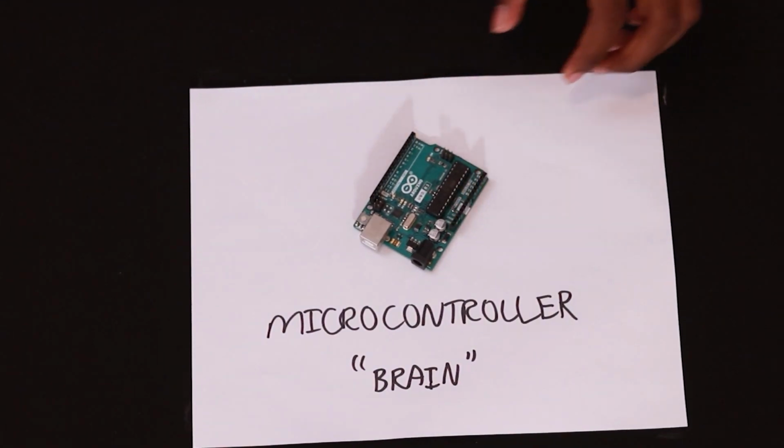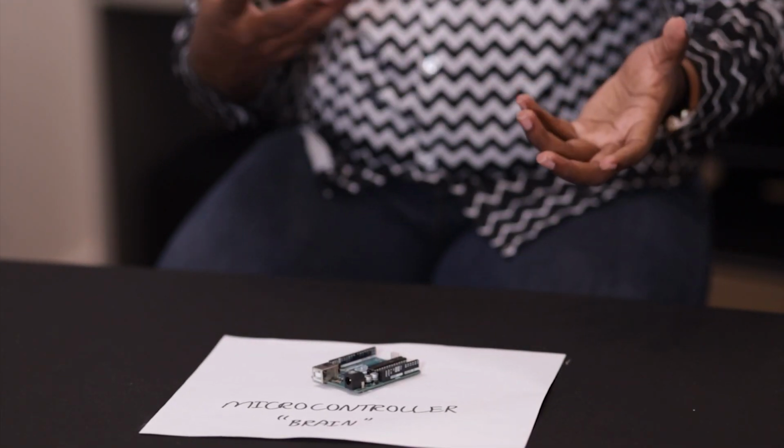So we have the microcontroller, or the brain of the robot. Now what I mean by brain is the thing that controls everything. So you write code to this, and again, code is just ones and zeros, but we write it in C++ in this case. This is an Arduino. C++ is just a programming language. Whatever you write changes to ones and zeros, and it uploads onto the board. And those ones and zeros hold instructions for the robot. For example, turn on the LED, turn it off, turn on a motor, or turn it off.